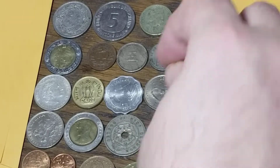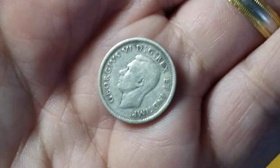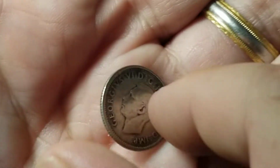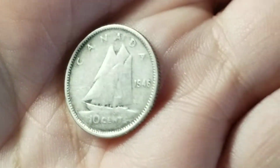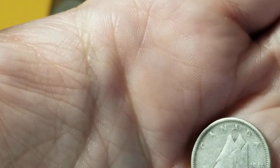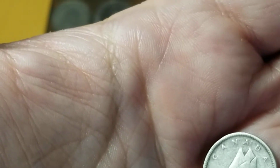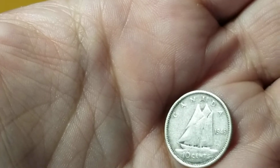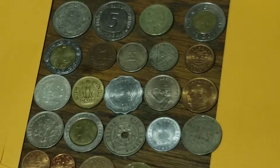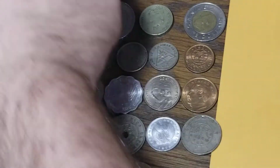And then the third coin that I also purchased, another one of George VI. As it turns out, I did have this one, so this will go in my silver reserves, but from 1946. Although it possibly might be an upgrade in my collection. The 80% silver Canadian dime has 0.0600 ounces of silver in it, at least if it was new.